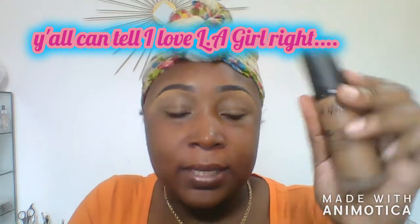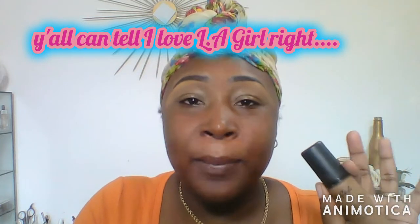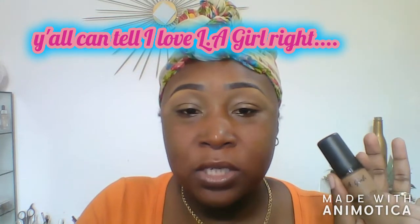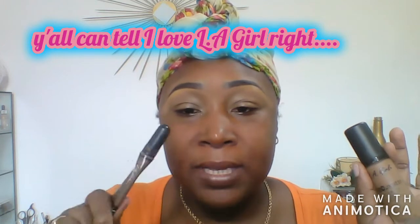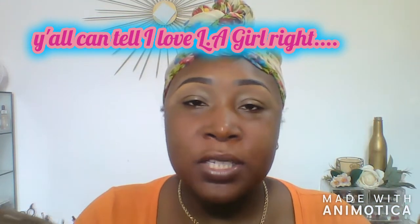So for foundation, I am using the L.A. Girl Pro Matte. This is in the shade Nutmeg, and now this is a bit light for my complexion, so usually what I do, I mix in a little of this Pro Concealer in Mahogany, just to bring down the shade a bit more to my complexion, so it doesn't look too white or give that over-brightening effect where you could see that, okay, sis is using the wrong shade.